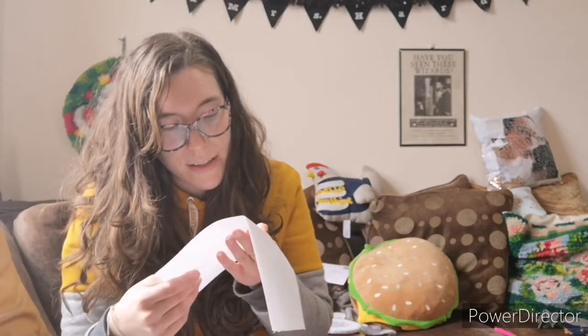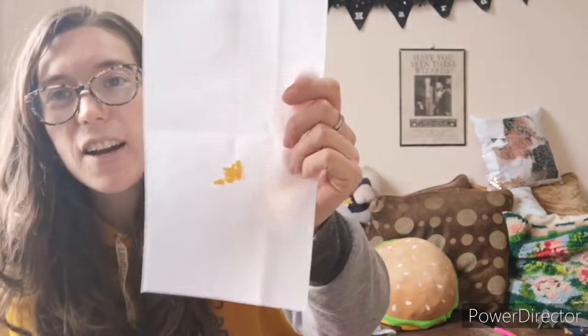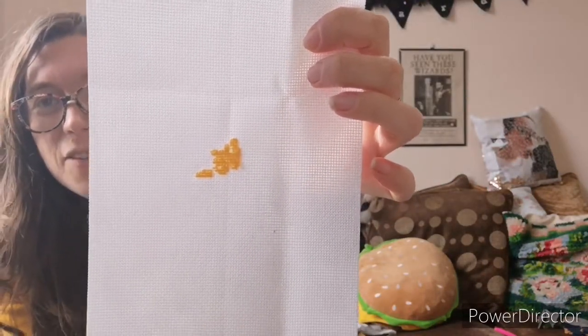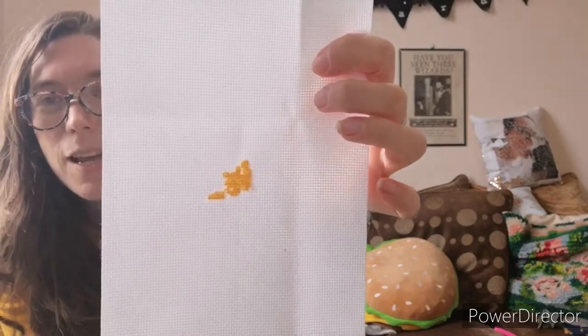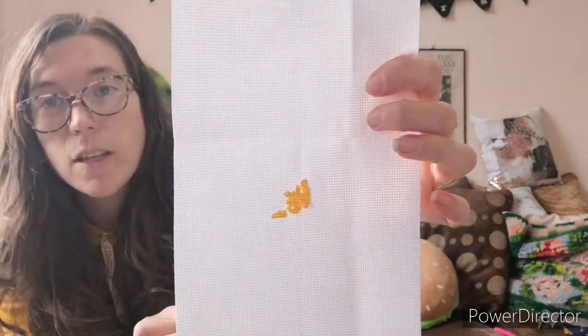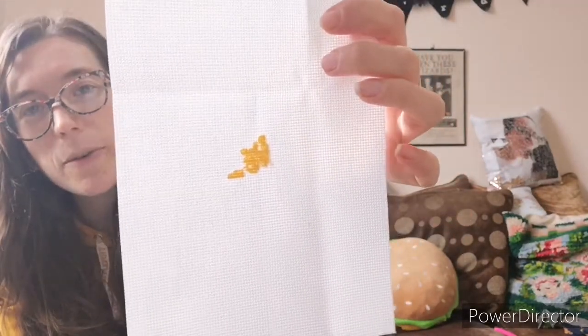I have started it. Sorry, I was just looking because I wasn't convinced I've done this on the right fabric. I think it's 18 or 20 count, but actually on the camera you can see it's Pooh's face and arms. There's lots of detail in this, and it's really not going to take me long. I wasn't sure if I was happy with the way it's turning out, but I think I'm going to persevere.